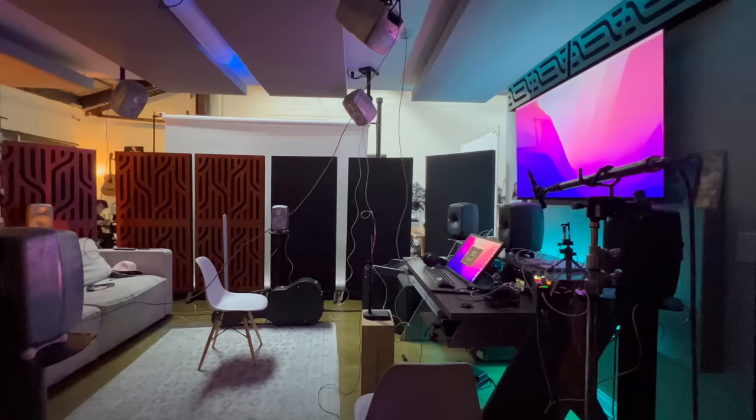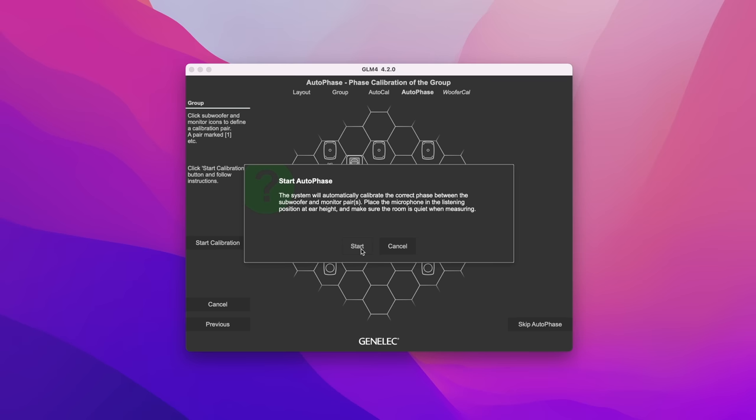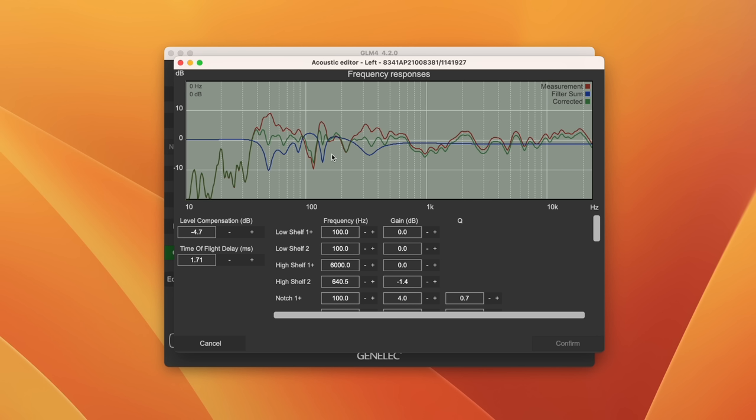This then optimizes each monitor for level, distance delay, which is especially important in a multi-monitor Atmos setup, the subwoofer crossover phase, and even the room response EQ. So in our case, while the acoustic treatment we added makes a huge difference, the space isn't perfect, and this helps ensure the most accurate and tuned listening experience possible.